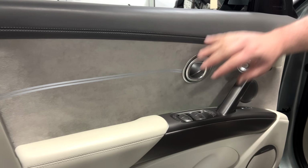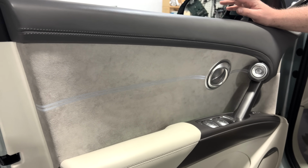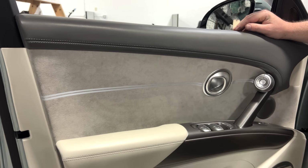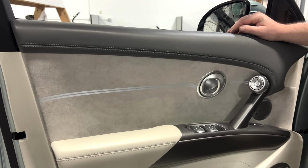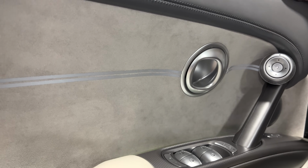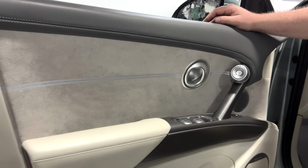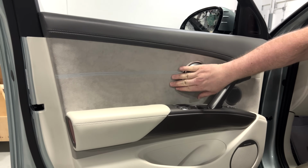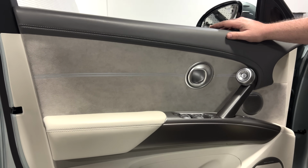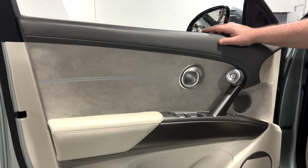This is an Alcantara material. I don't really want to say that because it's like saying Kleenex. Alcantara is a brand name. It's an artificial suede. This may not actually be from Alcantara. This might be from one of the other competitors. Now, this is a little rougher of a suede texture than what we've seen in other vehicles. And this carries over to the B pillars and also to the headliner as well. So I question whether or not this is a high-end artificial suede, but it's still quite nice. Still gives you that nice soft feel without being hard and plasticky.